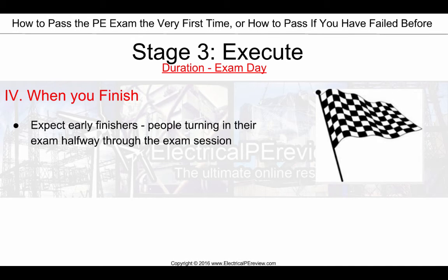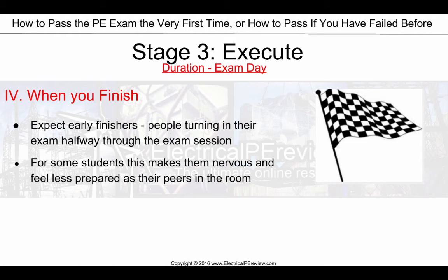Expect early finishers. People are going to be turning in their exam halfway through the exam session, towards the end, you name it. Some people, this makes them nervous. It makes them feel less prepared than the other people in the room that are done way before them.